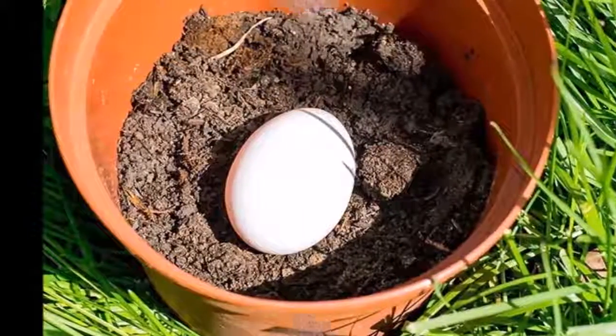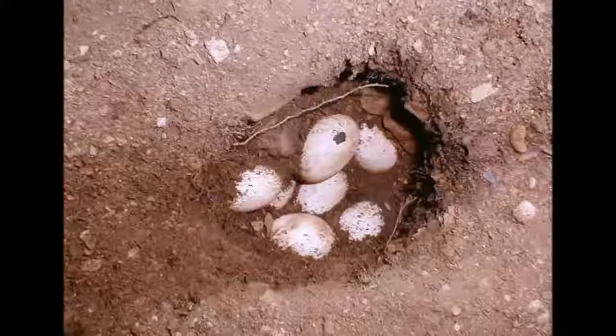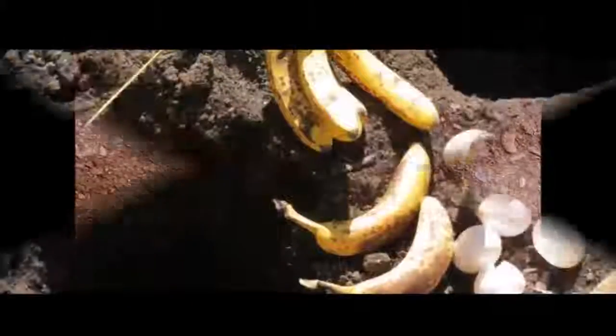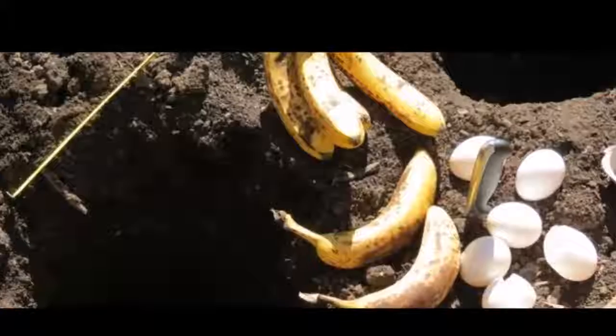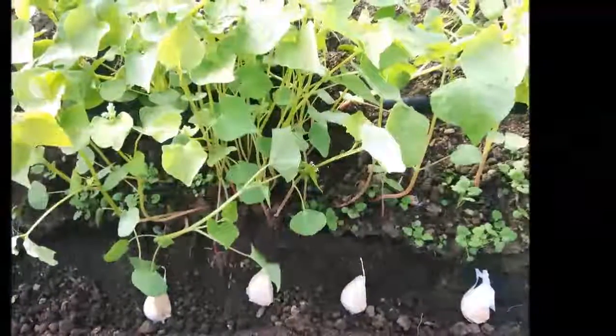3. Ash. If you have a fireplace, you'll love this free method for raising pH levels. You simply scatter the ash around the soil as a way to lower acidic levels. This will make it easier to grow a fresh crop.